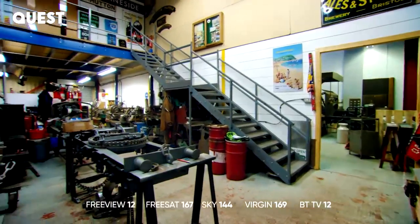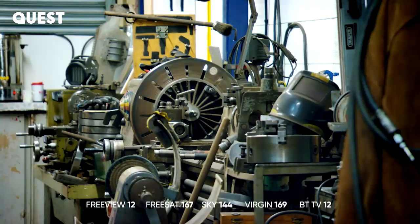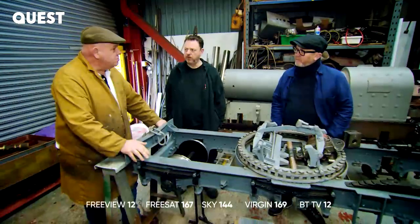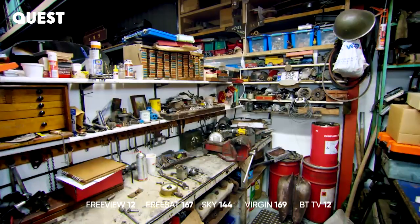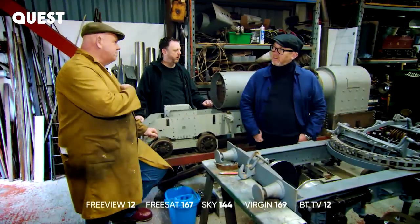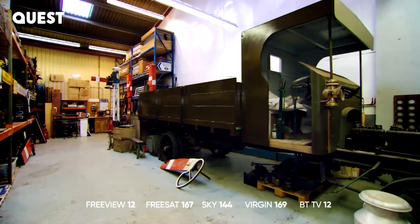Oh, right. So you do a lot of restoration yourselves as well? We've done it for about 20-odd years now. We design, refurbish, build brand new locomotives, all commission stuff. Really? So you're a proper engineering workshop here? Yeah. That's our main business, really. And the buying and selling's come out the side of it? That's come about from my hobby side of it, buying too many things. You have to start selling it.